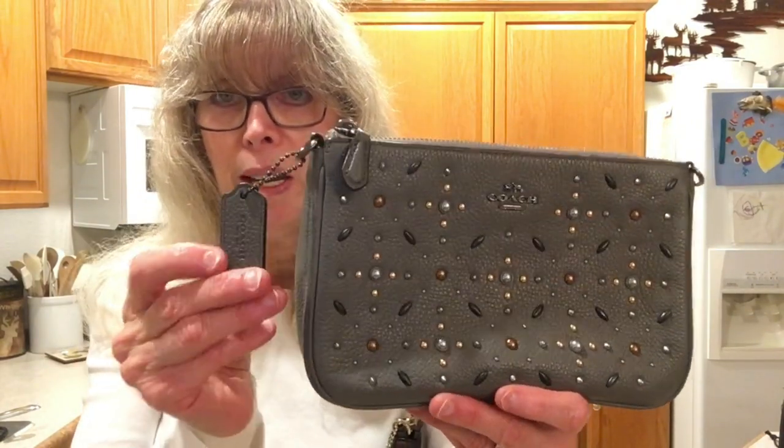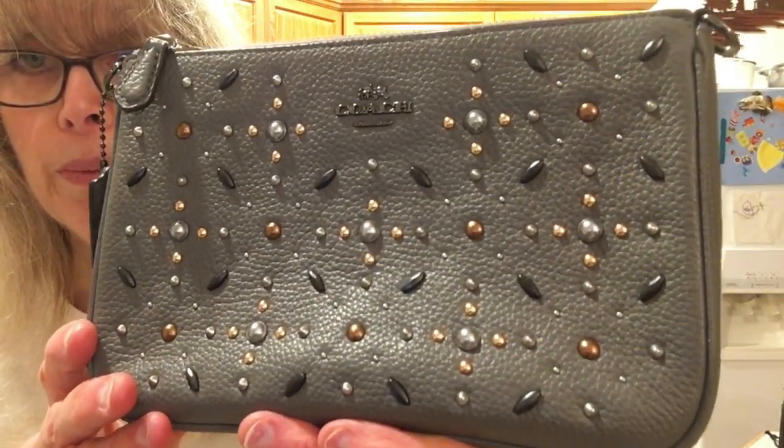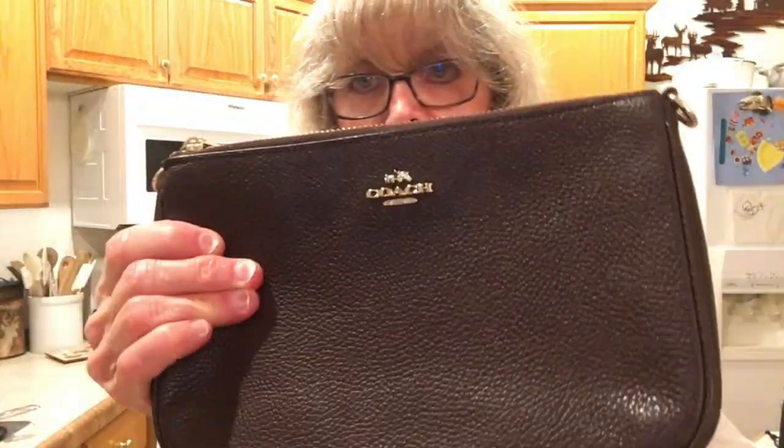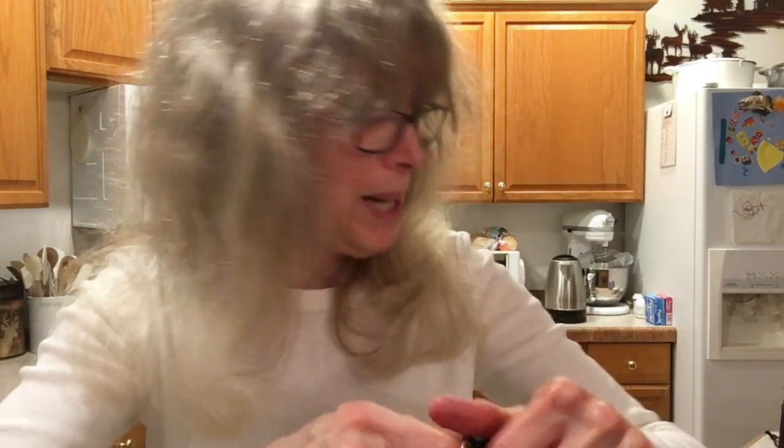This has a hang tag. This is called the Prairie Rivets, and this one is Oxblood. And this has the gold chain, the gold dinky chain, which I bought separately for these. It comes with a short chain that goes either as a handle or a short shoulder strap. But I bought the dinky chains and I wear it crossbody. This one also has a black chain for it, a small one, just like this.